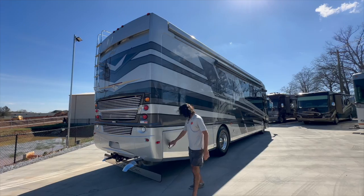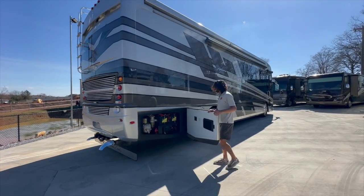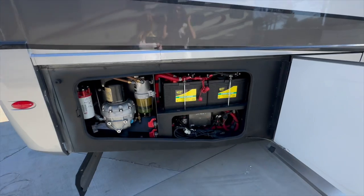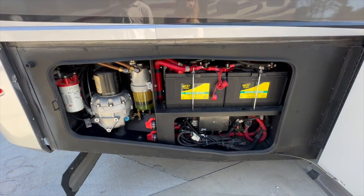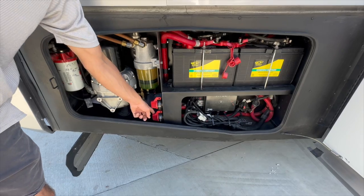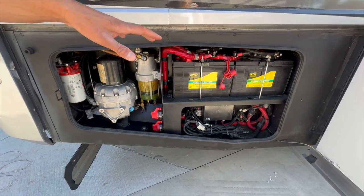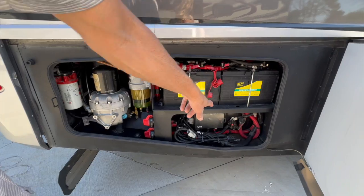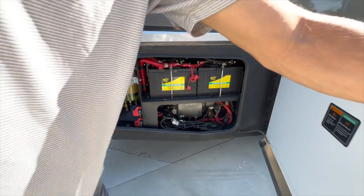Okay, now we're back. We've got our service compartment here. Very convenient to have all these filters in one spot. We've got the air dryer filter, fuel filter, oil filter, 2 chassis cutoffs, or 1 chassis cutoff, 1 for the coach side, 2 starting batteries, and then some more fuses down below there, including a diagnostic port. Now let's go ahead and move on to the next compartment.